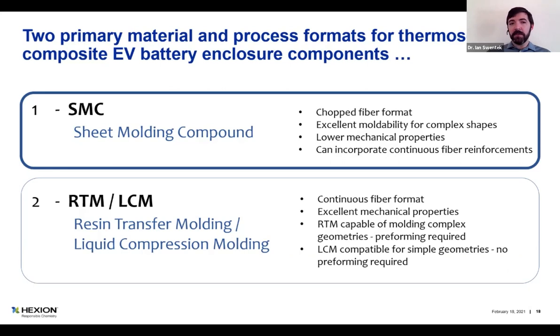It's not that you can't, say, use a prepreg or incorporate prepreg into either one of these, but these are the automotive-centric technologies because they're relatively low cost, relatively high throughput, and provide the production capability for full vehicle production, you know, at a 500,000 parts per year type level. And we're already seeing this today.